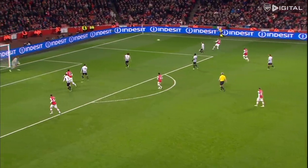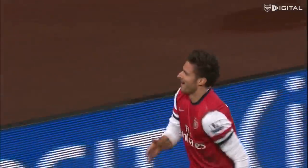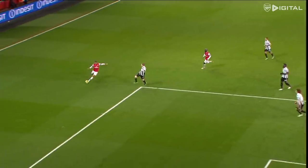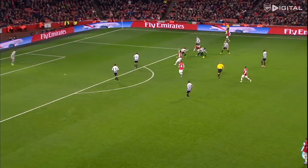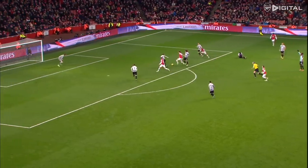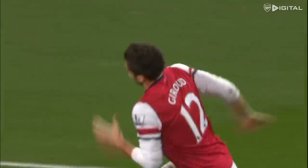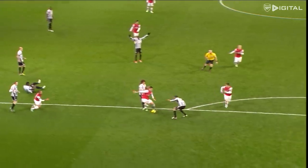Walcott goes out wide, looks for Giroud, and that has certainly sealed it for Arsenal. The cushion that they needed, it's Arsenal 5, Newcastle 3. Here's Walcott, he's on a hat-trick. Here's Giroud, Giroud twisting, turning, shooting, and scoring again! Two goals in as many minutes for the Frenchman.